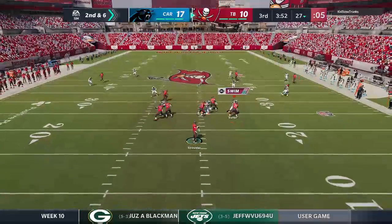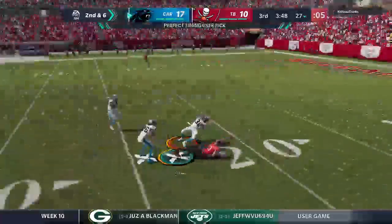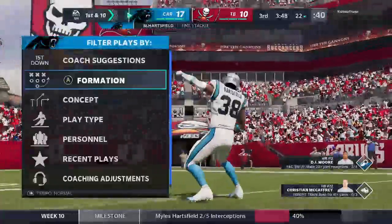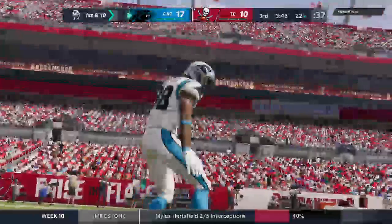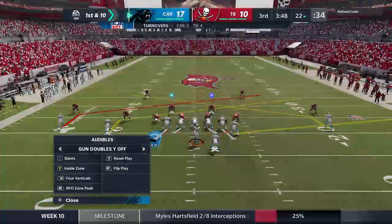Second and 6. Airing this one out for Evans. And his pass is intercepted for the 4th time today. Picked off at the 22. And they are going to take over right there at the 22-yard line. At their own 22-yard line.